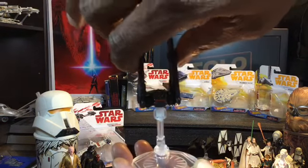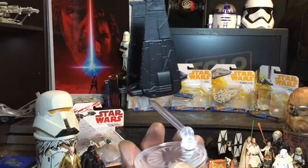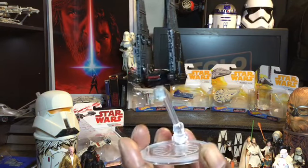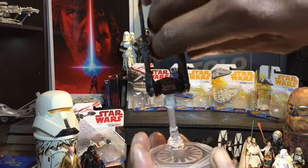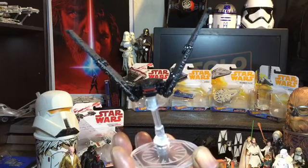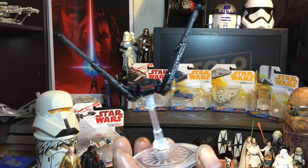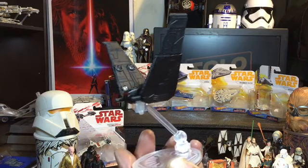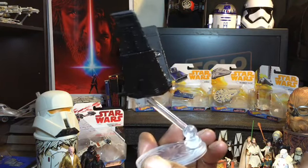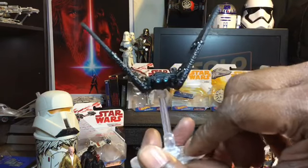And of course, you can close them back if you wish to have it in that style, or if you want to have it open, just simply open them up, and there you go. You're good to go. So really cool stuff. Kylo Ren's command shuttle. Very awesome. Engines back there.